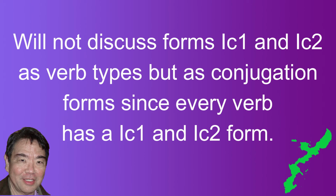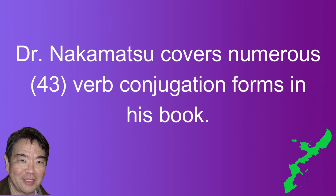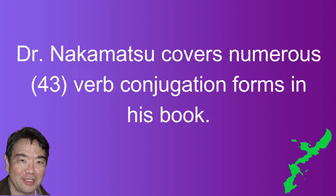I will then use the verb types that we discussed today and relate it to the verb conjugation forms from Dr. Nakamatsu's book, Uchinaaguchi Sabira, and fill in the gaps. We'll see how this goes, since the material from each author is unique and doesn't correlate with each other. I'll try to merge the two ideas together since the combined info makes what I believe is a nice systematic method to present verb conjugations.